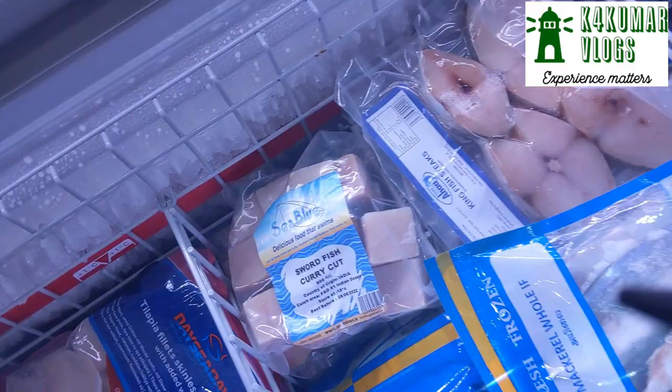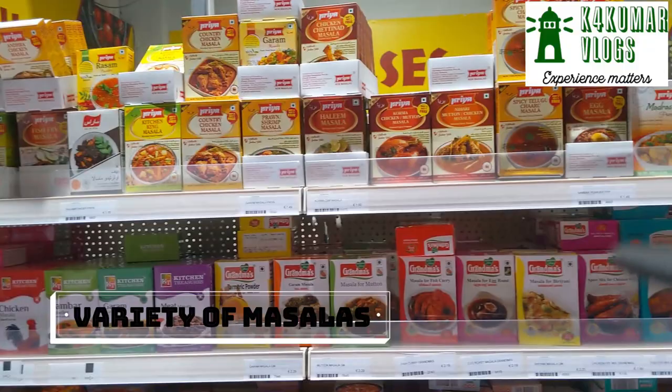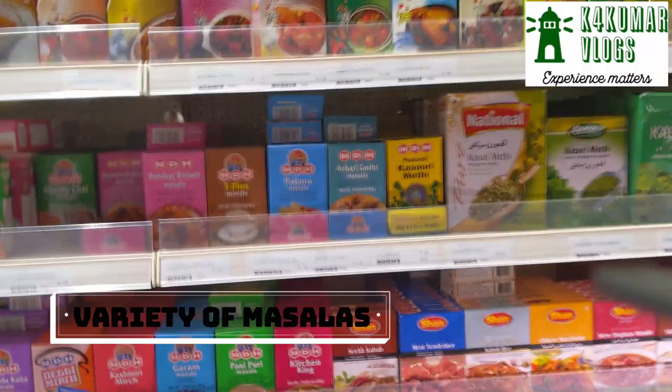And then we also have a variety of masalas from all different brands, from Kitchen Treasure to MDH to Priya to Double Horse to Shan. That's all you can use to marinate all your meats and fish. So you're just keeping everything handy. Handy for everybody. That's cool. Easily accessible.